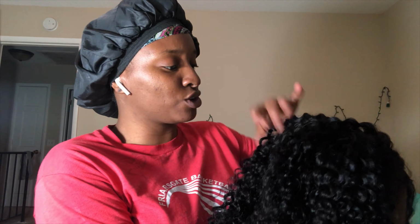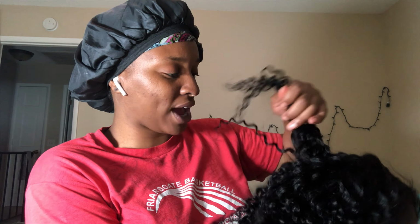It doesn't have a smell to it. It's also very, very full. I'm loving it so far already. It's not thin. It's properly made, you know. The tracks are not too close together, you know, like some wigs are not properly made. This wig is properly made.